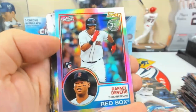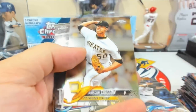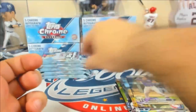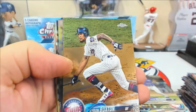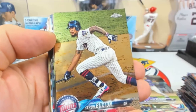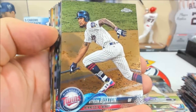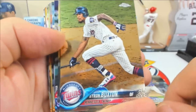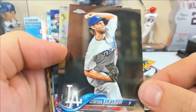Kluber, refractor, Rafi Devers, 83, rookie refractor insert, Springer, superstar sensations, base. Well, he's going to go, he's got to be in the American League because of the waiver process, so Yankees would be a little lower, but the Yankees have a good record. Anybody below the Yankees, do you think that would claim? The Yankees have a better record than the Indians, don't they? Or do they not? I would see Yankees or Indians would be a good probability.